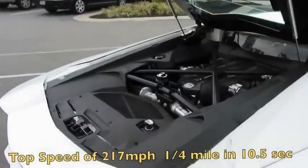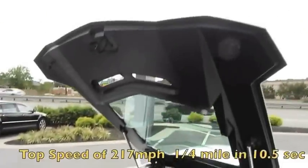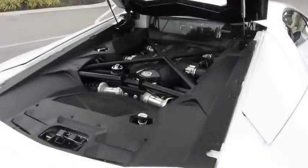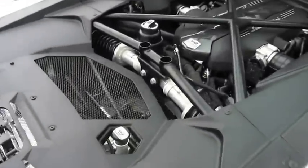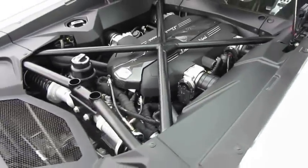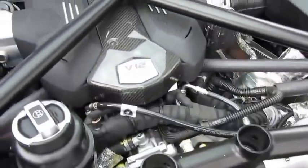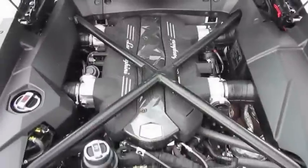0 to 60 times for the Aventador is also a mind-boggling 2.9 seconds. It's water and oil cooled in the rear with your side air inlets, and decrease in emissions put out by the car. The vehicle for the new one actually has 6 catalytic converters built in. Also a dry sump lubrication system. Carbon fiber engine inlay. Amazing engine bay.